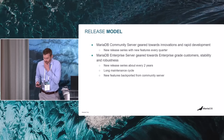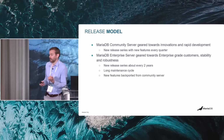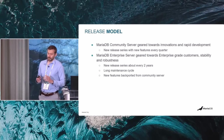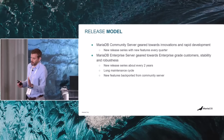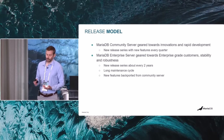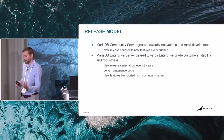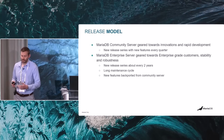And another thing we added to enterprise server is backports. So typically what we had done in the past is when we have a new release series, it goes out, it's GA, and it never gets more features after that. It gets bug fixes, but no more features. However, we noticed that customers often needed some particular feature. However, upgrading to a new release series is a huge task, a huge burden. They have to go through all kinds of stuff.